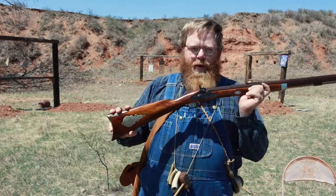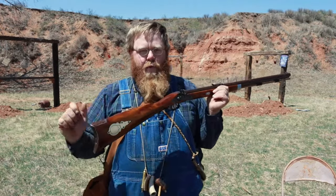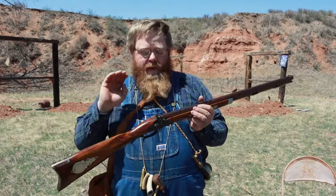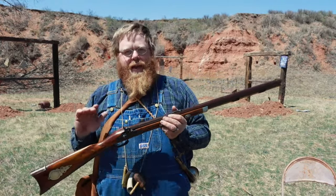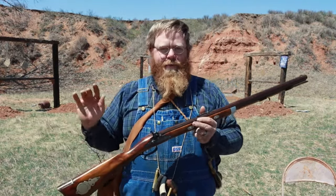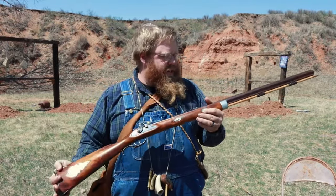The main selling point though is the other guns of the era in the 1970s, most of them had a 1 in 48 twist, so you could shoot conicals and round balls. These C.V.A. mountain rifles came with a 1 in 66 twist, which is a round ball rifle shooting barrel, shoots round balls great. That's what they did. That's basically the same twist they used back in the 19th century.